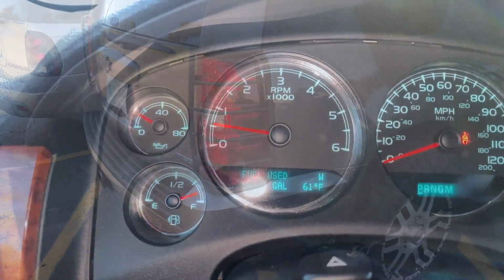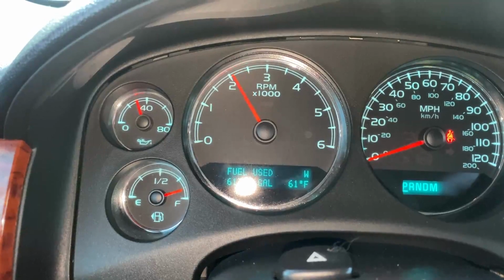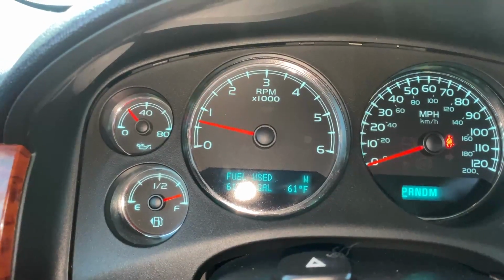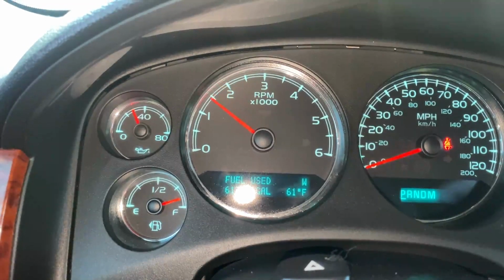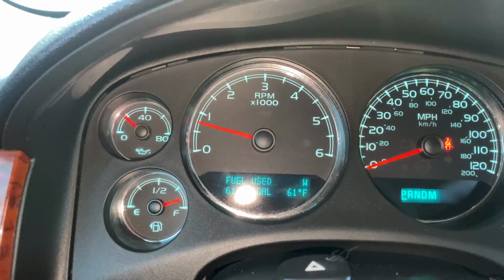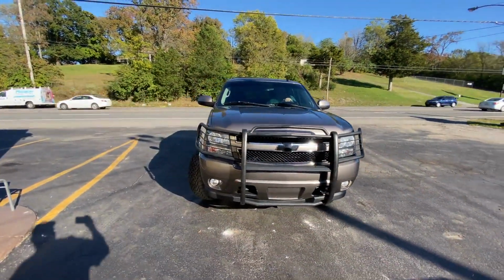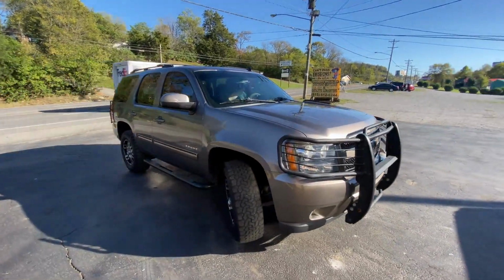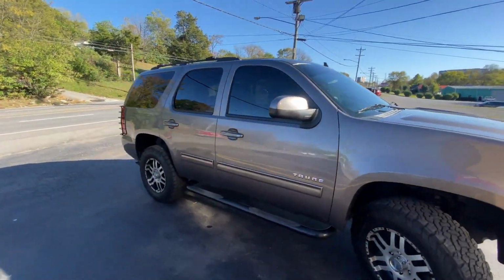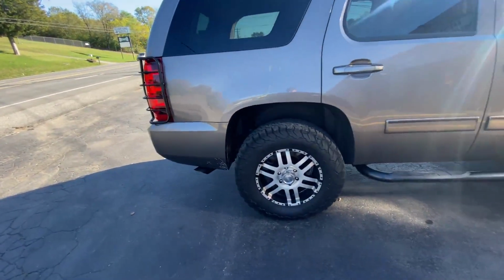Let you guys hear it on the inside. Chevy Tahoe. Beautiful. That thing idles, sounds really good.